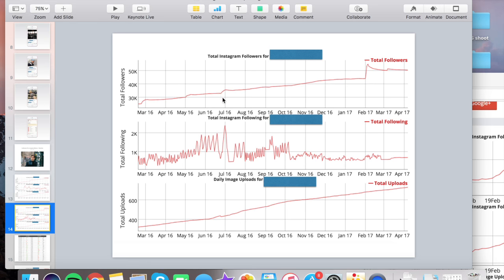And actually, it reflects really nicely in the graph above. Now, it doesn't look the same, but obviously, the scales are different. And here you can see that's about a gain of 2,000. So, this guy's followed 2,000 people, unfollowed them again, and about 2,000 have stuck around. Now, I mean, that's just the way of growing your account.